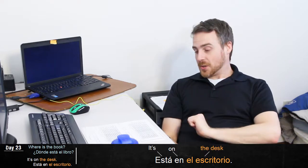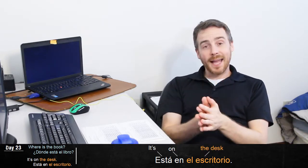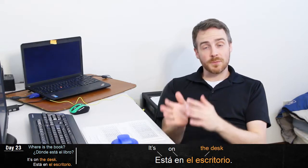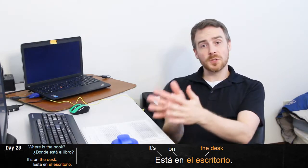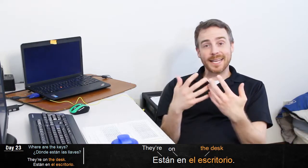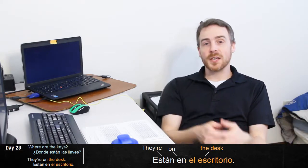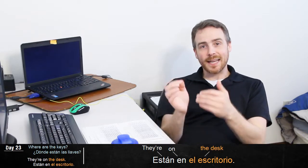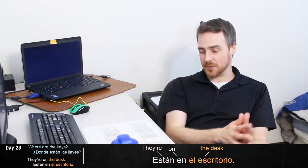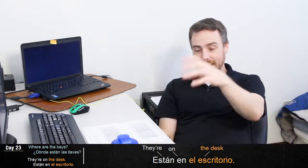So let's get started. Está en el escritorio, and that's for a singular item, so for the book. I'm going to use the book for the first 5, the keys for the last 5. And to say they are on the desk, you say están en el escritorio. So again, está for 1, están for more than 1. Okay, so let's go. I'm going to get my trusty little flashcards here. Here we go.